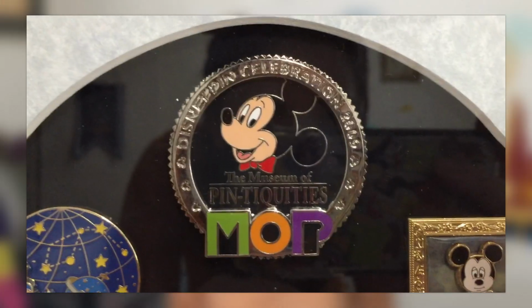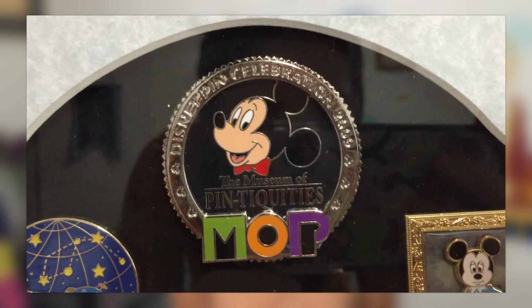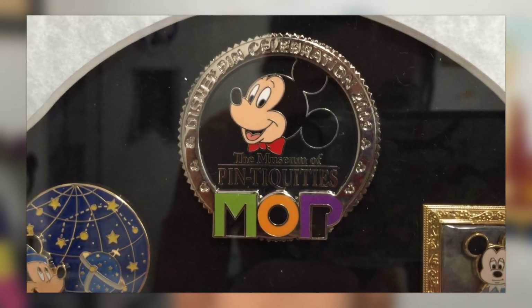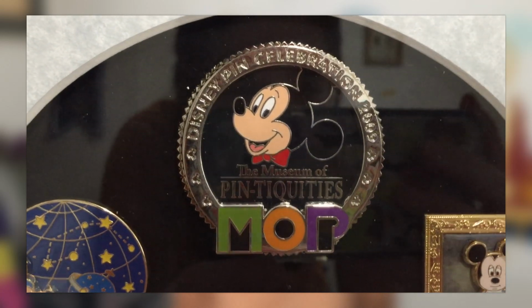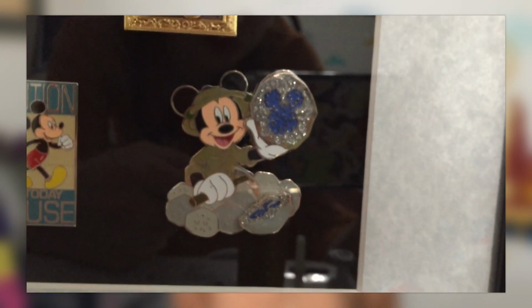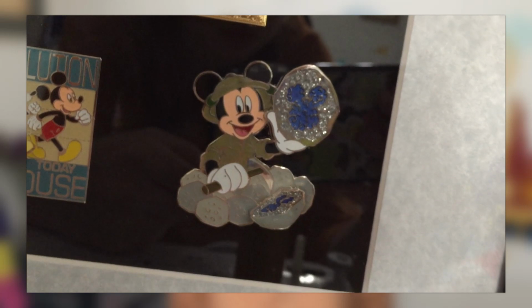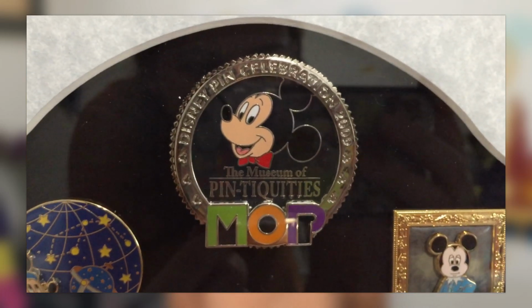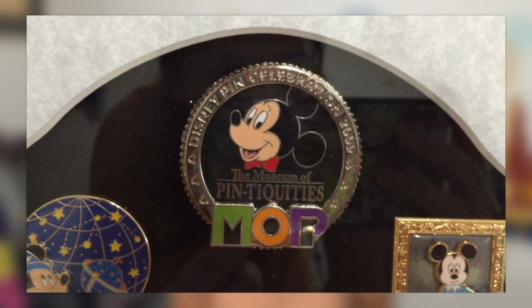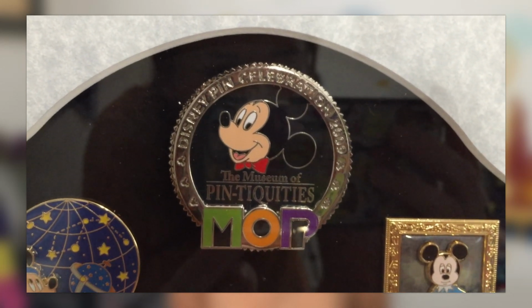Completer pin. So although this pin is my rarest, there are only 75 of these that exist, it is not necessarily super exciting. It comes as this completer pin that can only be found as this framed set. And of course, the reason why I have this framed set is because it has my Mickey Mouse holding a Mickey geode pin. So you will often find that some of the very rarest pins do come in framed sets, which makes them a little bit extra hard to find.